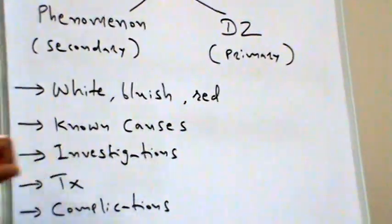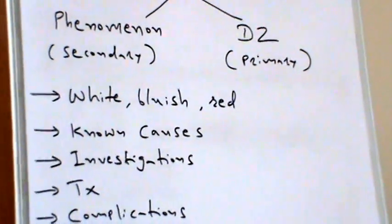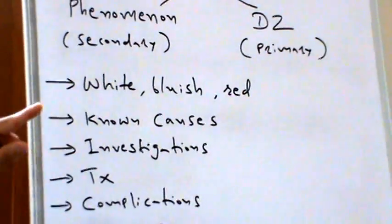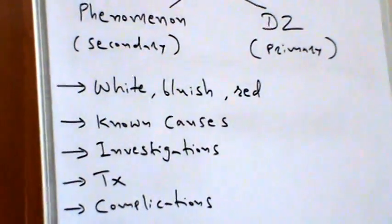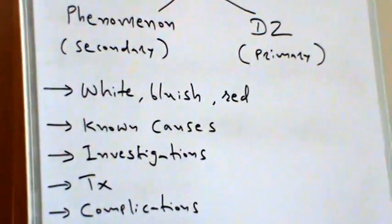Talking about the known causes, usually the connective tissue disorder. The secondary Raynaud phenomenon is associated with a precipitating condition, and that is usually the connective tissue disorder. Exposure to cold or emotional stress precipitates Raynaud phenomenon events.